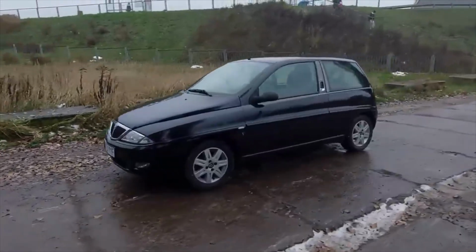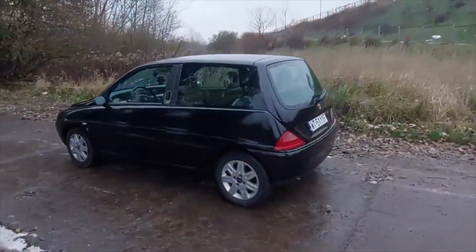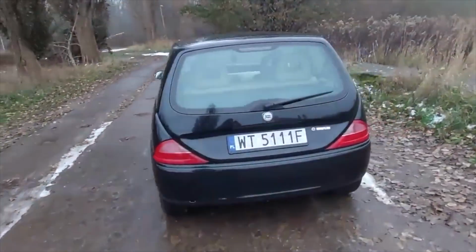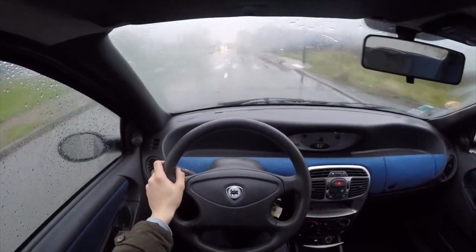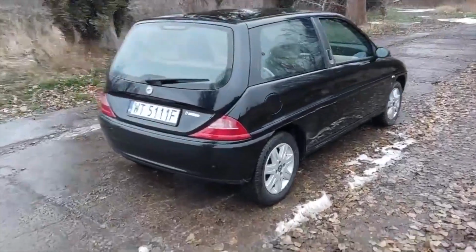The front end of the Ypsilon appears squashed, while the back appears out of proportion. Despite its unappealing appearance, the Ypsilon is still in production. In case you're wondering, modern generations look just as bad.